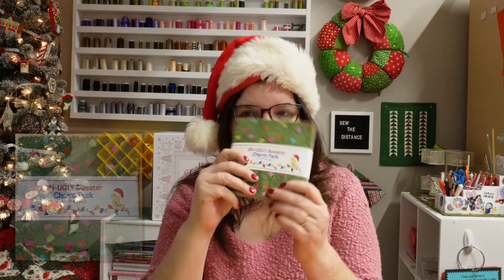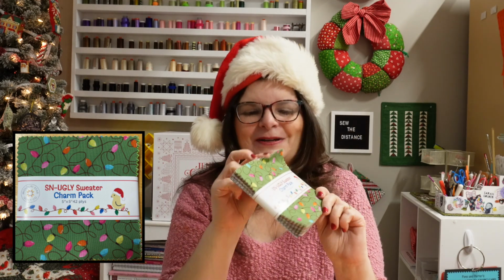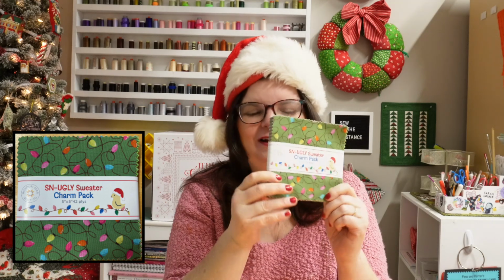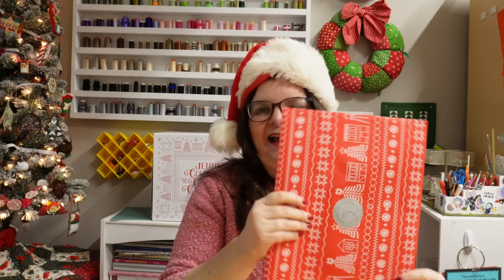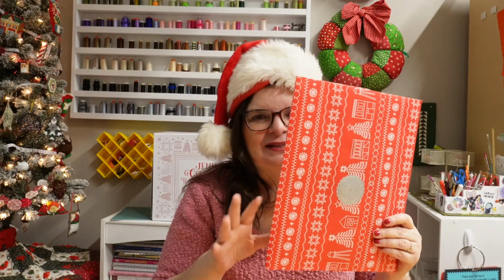Yesterday we got fabric. I was so excited. I love fabric. I love getting fabric in these boxes, especially something like this. It's very unique and different. I think it's a lot of fun. There's some really cute prints in here, some Christmassy, some not, but they all kind of have that ugly sweater vibe. And yesterday I guessed at this one that maybe it's a pattern. That's usually what they do. It's kind of their thing, if you get some fabric, you then get a pattern. It doesn't always happen, but it does happen sometimes. So let's open this up and see what it is.